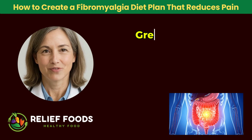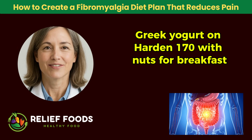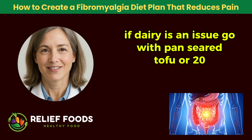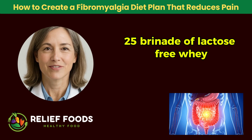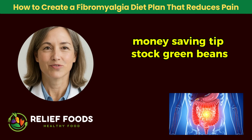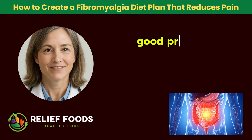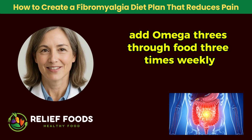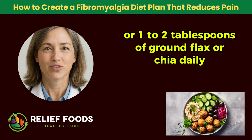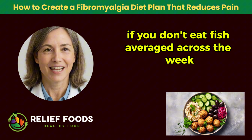Quick swaps, Greek yogurt with nuts for breakfast. If dairy is an issue, go with pan-seared tofu or 20-25 grams of lactose-free whey. Money-saving tip, stock green beans, edamame, and mixed veg in the freezer. Good price year-round. Add omega-3s through food 3 times weekly. 2 servings of fatty fish like salmon or sardines or 1 to 2 tablespoons of ground flax or chia daily if you don't eat fish.